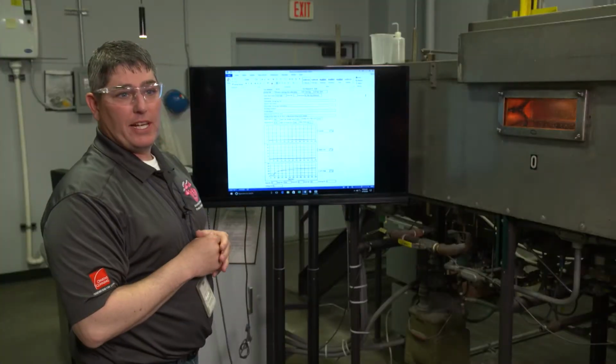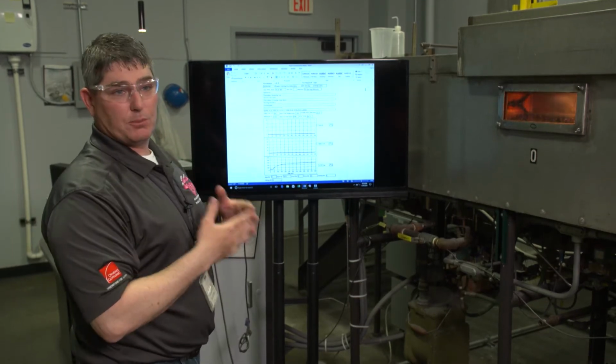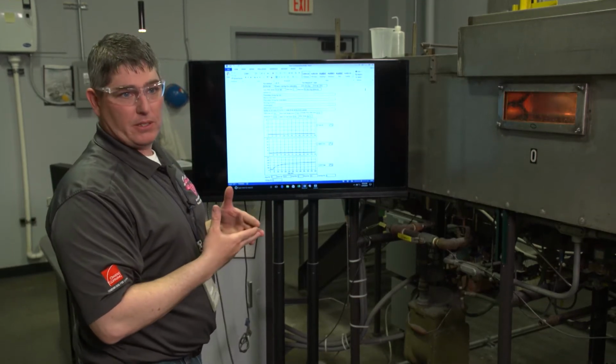These are the results from the ASTM E84 Steiner tunnel test. We get a flame spread index and a smoke developed index, and those help us meet the codes.